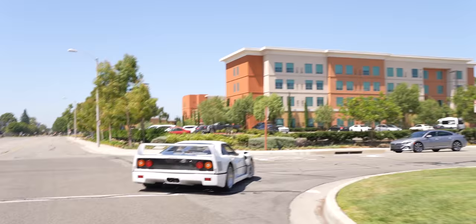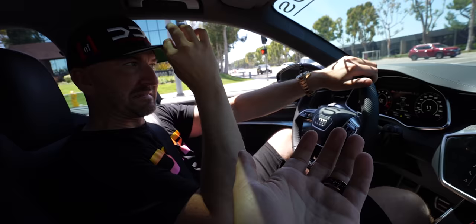Listen to the F40. You don't hear F40s typically sound or pop or bang that much. $2 million. Sell a couple of cars and try to get one of these now before they go crazy. Yeah, it's not undoable. I like it.